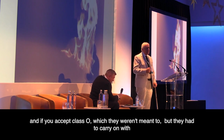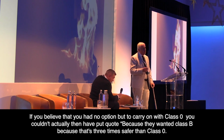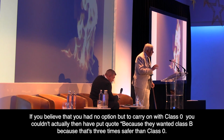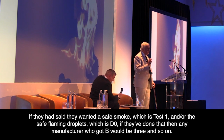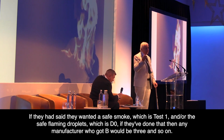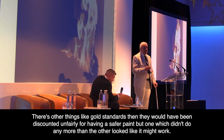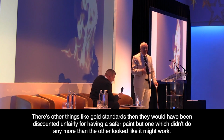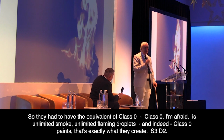Move on, yeah. If you believe you had no option but to carry on with Class O, you couldn't then have put, quote, because they wanted Class B, because that's 3 times safer than Class A from a heating test point of view. If they had said they wanted the safe smoke, which is S1, and/or the safe flaming droplets, which is D0, then any manufacturer who got B, S2 or B3, and so on, any of those other gold standards, wouldn't have been discounted unfairly for having a safer paint than one which didn't do any more than the other but looked like it might be worse. So they had to have the equivalent of Class O.